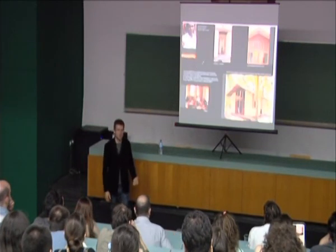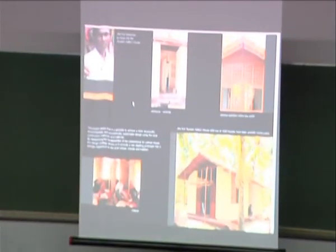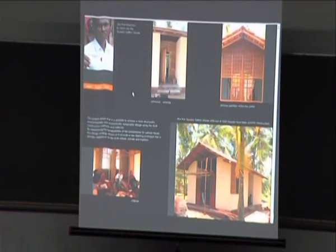And this is the first prototype we did. The other thing we did was look at a very good architect. If you get any chance to look him up online, somebody who died a couple of years ago, called Geoffrey Bawa, a very interesting architect who studied in London.